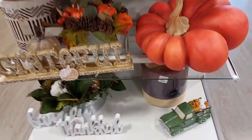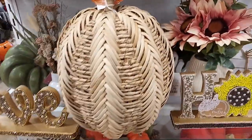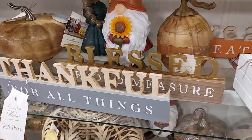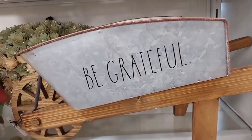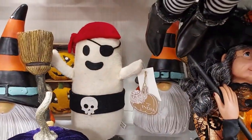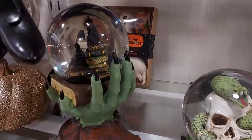Alright, here's more home decor for fall. There's that giant pumpkin, this home sign made in India, this wicker pumpkin, that one says love. There's seasonal decor right there. They have the thanks for all the things, and blessed for Thanksgiving, the gnome. That wooden pumpkin. This wheelbarrow says be grateful. Another wood pumpkin. Look at the witch statues. Oh, those are cute. The purple pumpkin. The little ghost boo guy. Look at this snake in the skull. And the hand in the books.